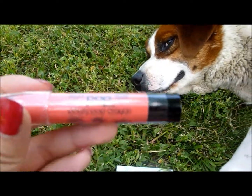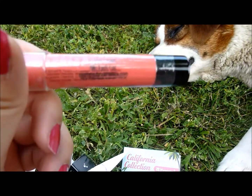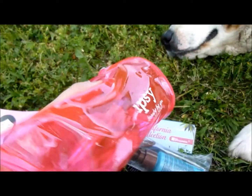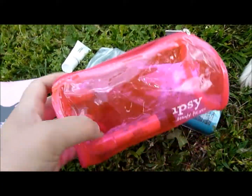And then we got a Pop Beauty Pouty Pop Crayon in Coral Crush. I'll probably wear that today too. We'll see how I like the products, but I really like the bag that came in.